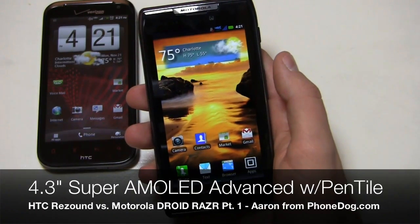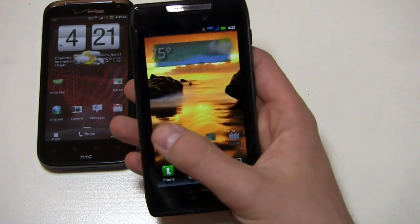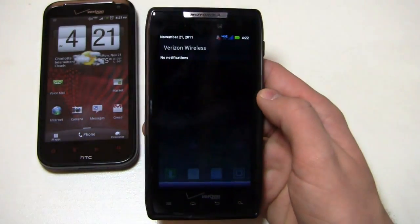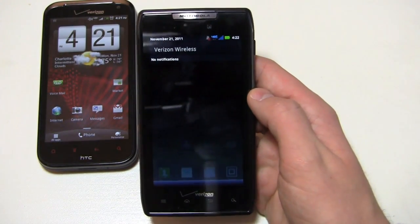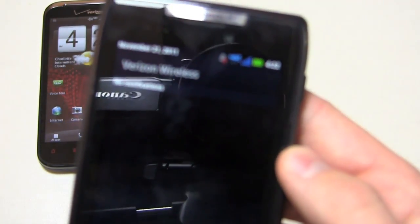4.3-inch display here. You do have PenTile. It's a Super AMOLED Advanced display with PenTile technology, so the display actually looks better. You'll notice that the colors are a lot darker. They look better, but still PenTile is there. It's not as noticeable as the DROID Bionic.